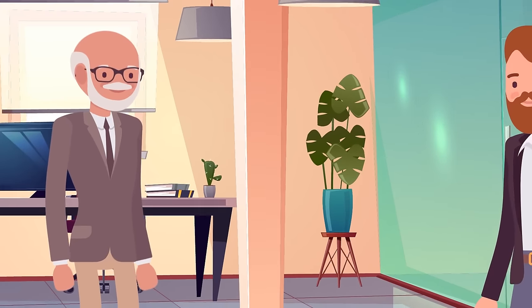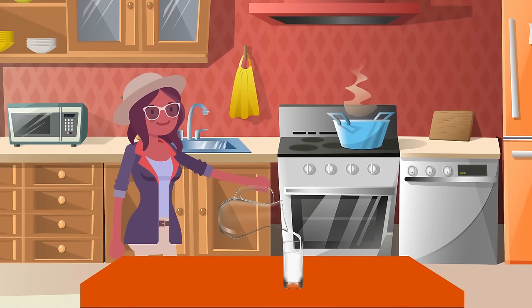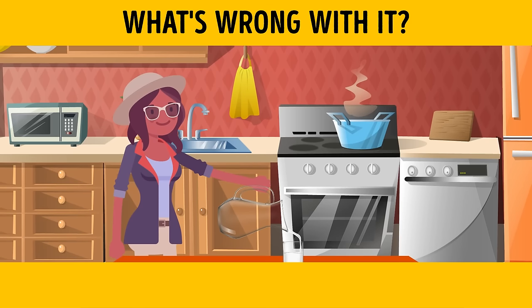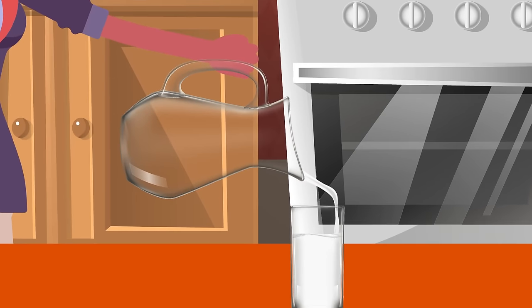He said people use the phone to make calls without paying. Look at this picture attentively. What's wrong with it? The pitcher the woman is holding is empty. Then where's the milk coming from?